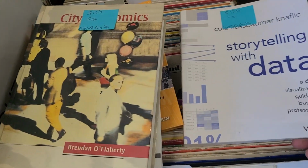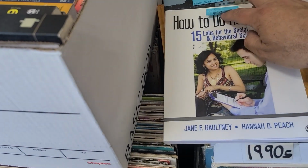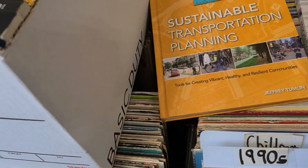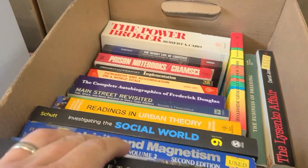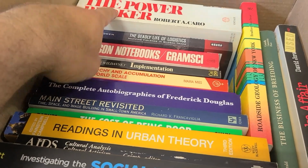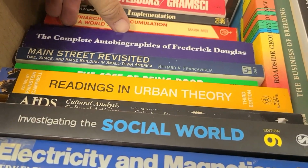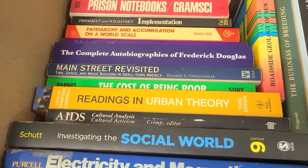So just so you take a look, Storytelling with Data. What is this? City Economics, How to Do Research if you lived here. Whoops. Sustainable Transportation Planning. So a good amount of them here. I'll keep going. The Deadly Life of Logistics, The Power Broker. This one will sell super quick. Look out for that one. Prison Notebooks, Patriarchy and Accumulation on a World Scale, The Complete Autobiographies of Frederick Douglass, Main Street Revisited, lots of different stuff.